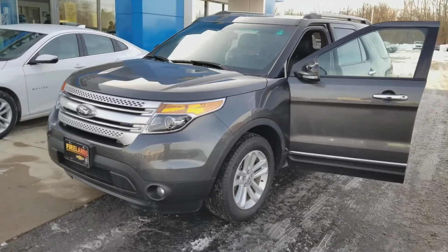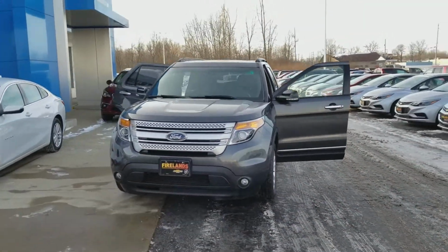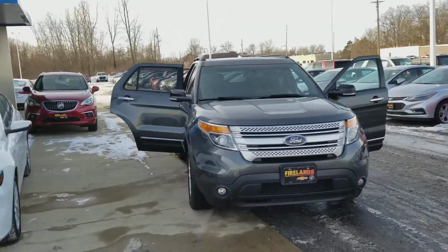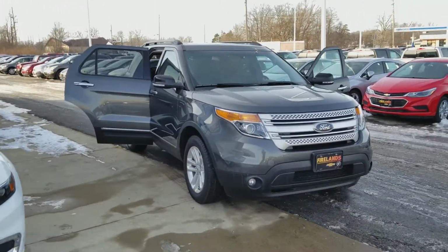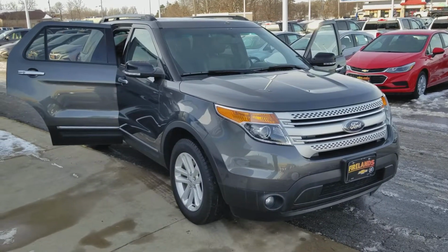If you would like, I can drive this out to you at any time. I can leave here early one night and stop by your house. You can sit in it, see how you fit. I don't know if you've ever looked into an Explorer before, but this is an option that we've got out here at Firelands.